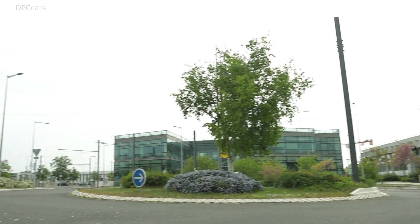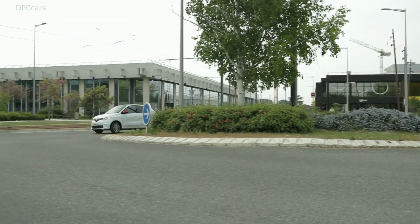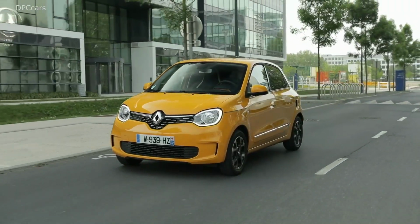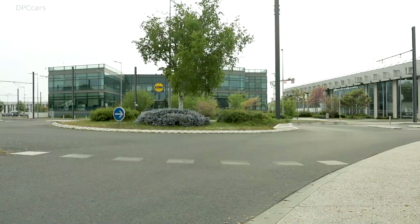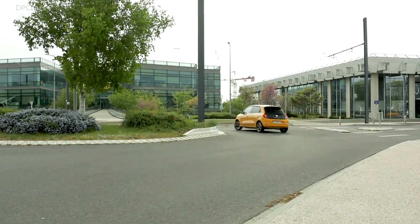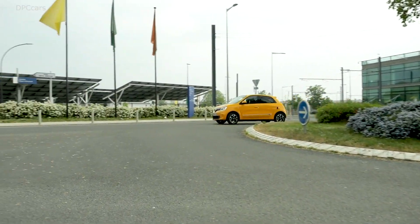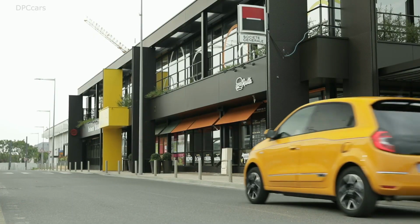For starters, we haven't seen the mango yellow color before on the city car. Renault's design team also fiddled with the front bumper, now featuring a larger painted surface after integrating the daytime running lights into the headlights. Speaking of which, the LED DRLs double as turn signals and take the shape of the letter C to give the 2019 Twingo a smart look.